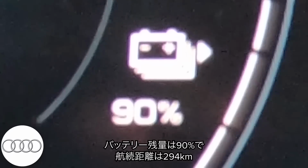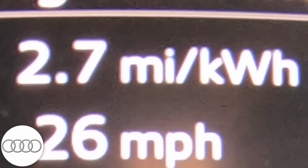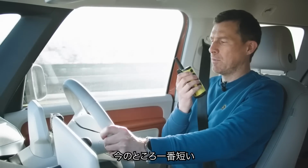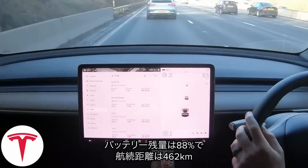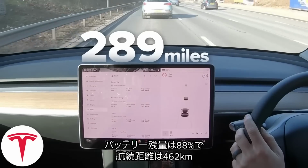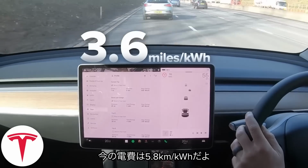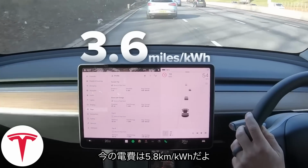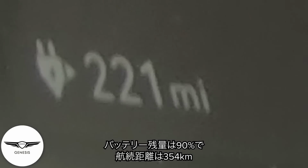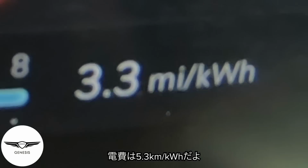Audi? I've got 90% of battery left, 184 miles of range, and 2.7 miles per kilowatt hour. Oh, that's got the least range at the moment. Tesla? Well, I am sat at 88%, which is giving me a range of 289 miles. I am currently consuming 3.6 miles per kilowatt hour. And Genesis? 90% battery remaining, 221 miles of range, consuming at 3.3 miles per kilowatt hour.